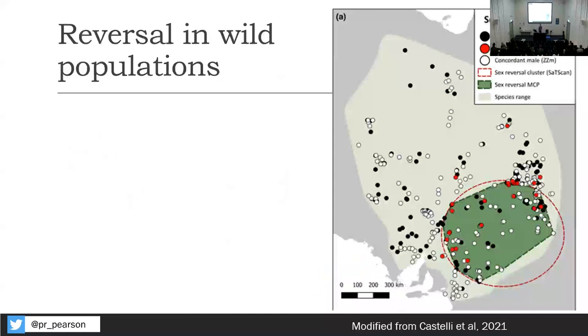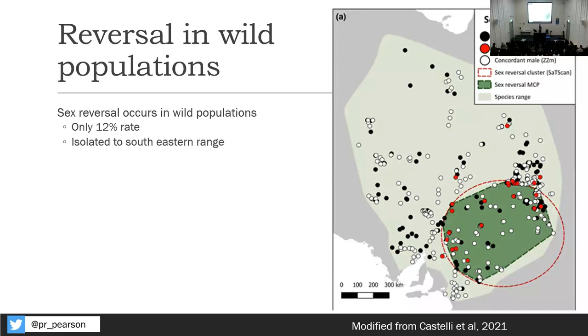As I mentioned, or if I didn't mention, sex reversal actually occurs in the wild as well. So it's not just a laboratory thing that happened. We actually have found sex reversed individuals out in the field, quite a few actually. But it does occur within this small range. Small is about a quarter of their range, which is actually probably the size of some small countries. But it's at a rate of about 12%. So again, it's seemingly isolated to that range.